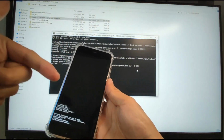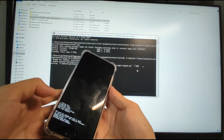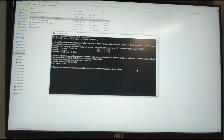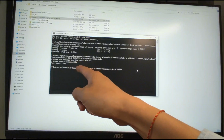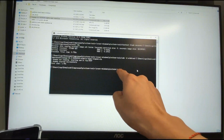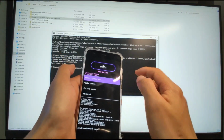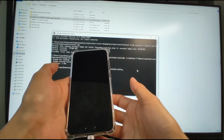After it finishes, your phone will go back to the recovery interface. Now it's in the command line interface. Just wait patiently. You can see the daemon started successfully, and it has finished this process. The phone goes back to the recovery page. Then we click reboot system now to reboot into LineageOS.